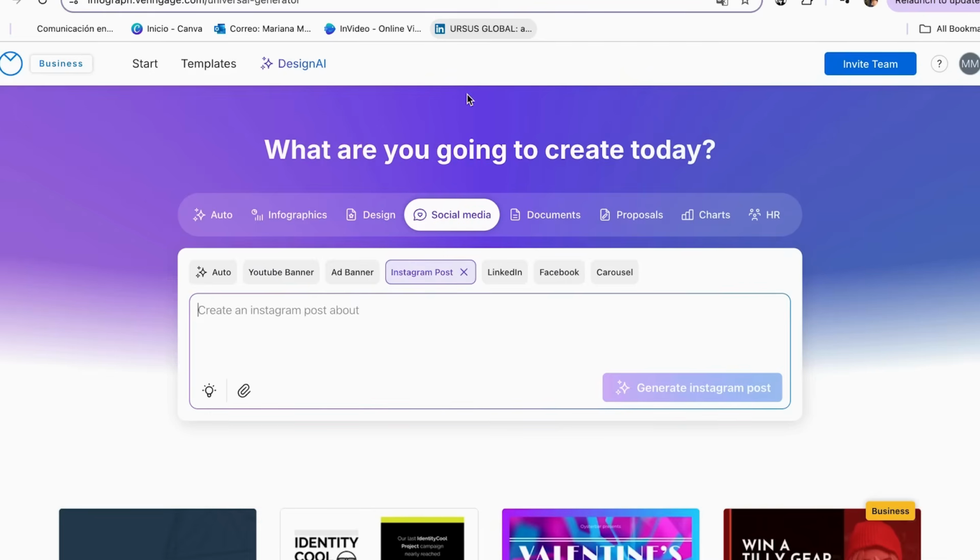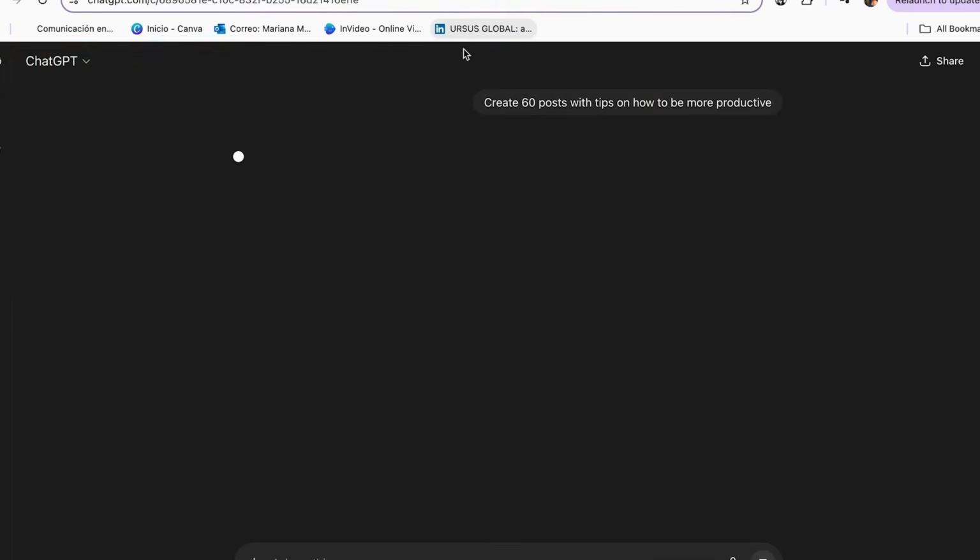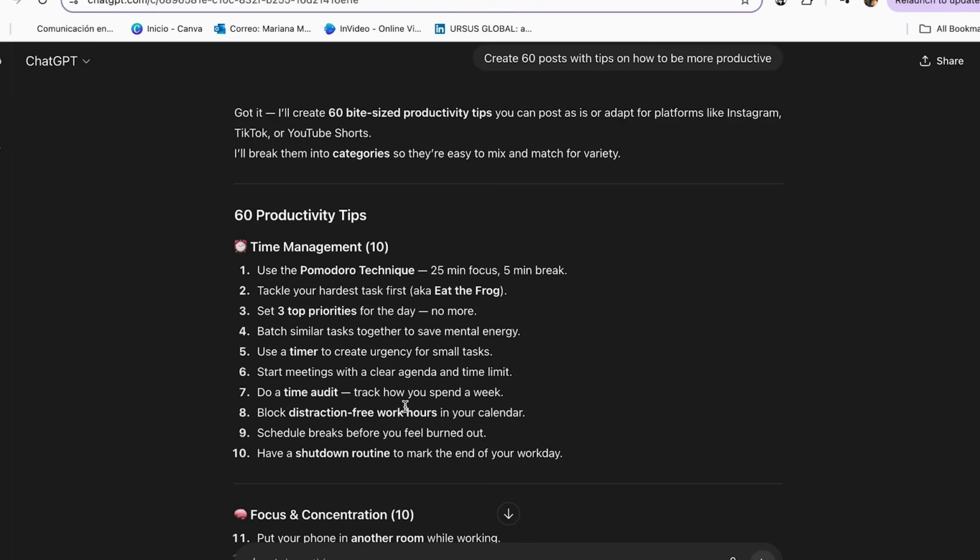And to do this, there are actually 2 options. You can just go ahead and add right away what you want your post to be like if you already have your content calendar. Otherwise, what I also like to do is just use the help of ChatGPT. So I'm just going to ask it to create 60 posts on tips on how to be more productive, and then from there, I'm just going to click on create. So you can either already have your ideas and then just add them over here, or you can generate them with the help of ChatGPT. And over here, we already have our 60 productivity tips. Now, what I'm going to do is just transform them into prompts.